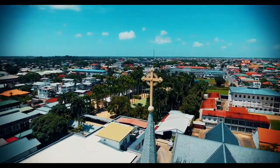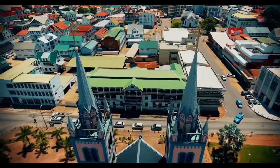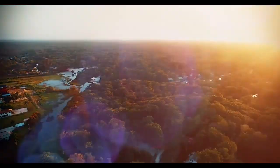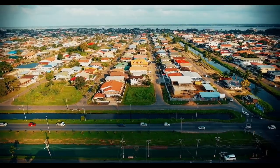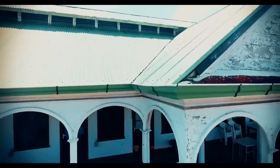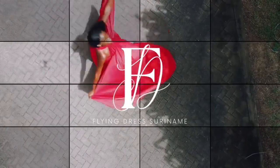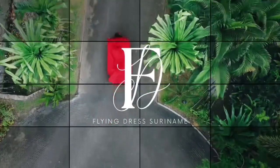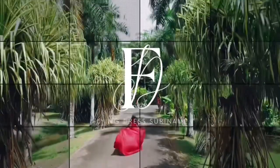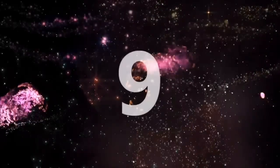So guys, if you're wondering what to do in the beautiful country of Suriname, here's my top 10 tips of activities you need to try. First one up is Flying Dress Suriname. I like the concept. It's basically from the Greek concept. When you go to the Greek islands, you can take beautiful pictures in colorful dresses blowing in the wind. And I think the owners of Flying Dress Suriname want to transport the same concept.